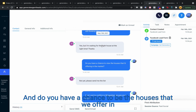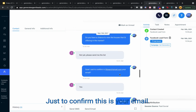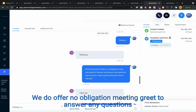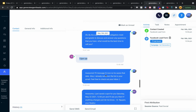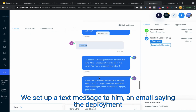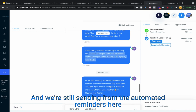And do you have a chance to view the houses that we offer in the market? No, not yet. Please send me the list. Sure. Just to confirm, is this your email? Yes. Perfect. Thank you. We do offer a no obligation meet and greet to answer any question that you have. What would be the best time to call you? 12 p.m. Saturday. Great. We message the agent. We set up a text message to him and an email saying the appointment has been booked for 12 p.m. Boom, done. And we're still sending friendly automated reminders here.